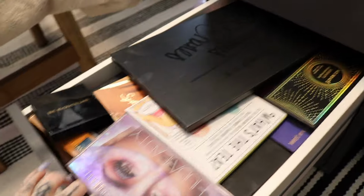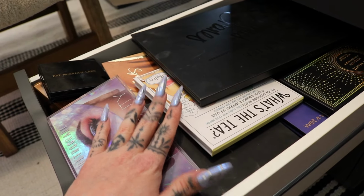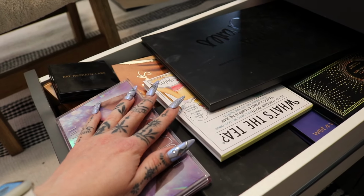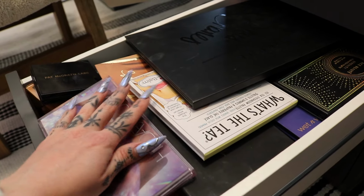I have way too much freaking eyeshadow. This is insane. I mean, I want to cut over half of the collection here. I do believe this is going to be split up into 2 different parts because it is a lot of eyeshadow. I don't know if we'll be able to get through it, and I know it can kind of get a little bit long. So I'm going to split it up into 2 parts. That way it's a little bit easier to watch through.